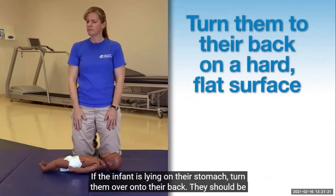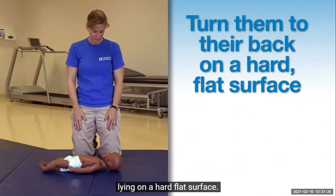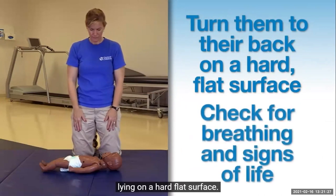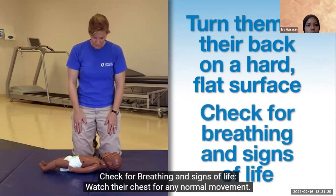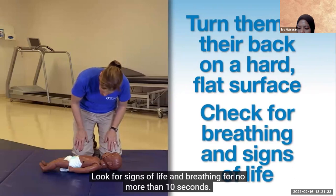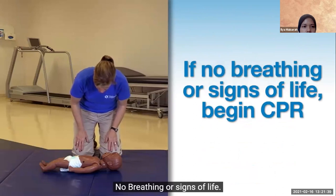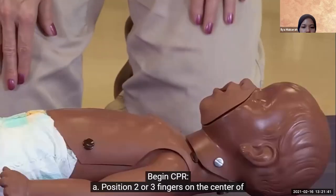If the infant is lying on their stomach, turn them on to their back. They should be lying on a hard, flat surface. Check for breathing and signs of life. Watch their chest for any normal movement. Look for signs of life and breathing for no more than 10 seconds. No breathing or signs of life, begin CPR.